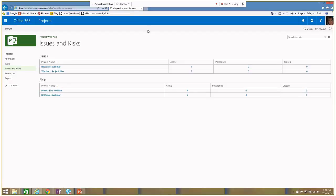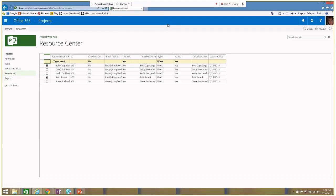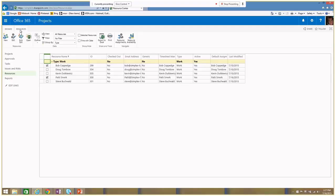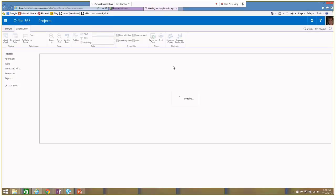I can also view my project resources. So here in my resource center, I can view all of the resources within my project. And then I also have a couple different navigation options. So resource assignments will show me the assignments that I have across all of my resources. So I can see basically who's doing what. I'll give this a minute to load.